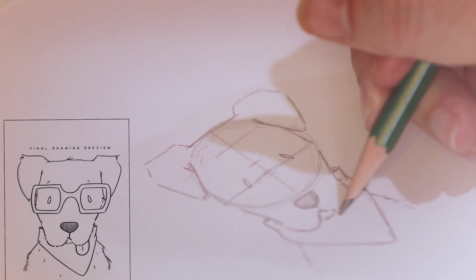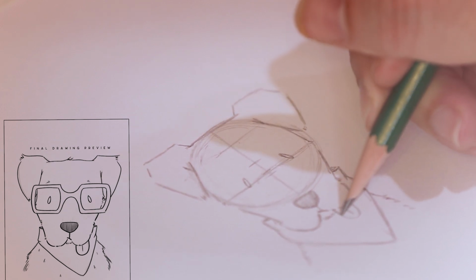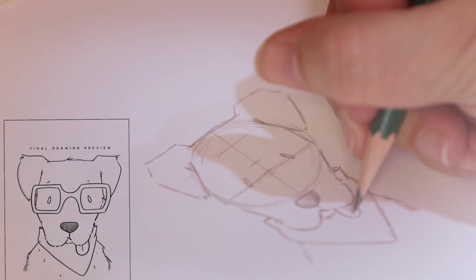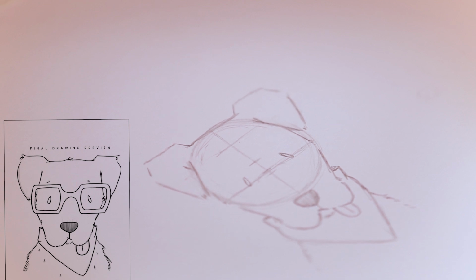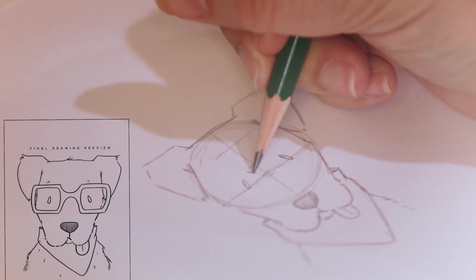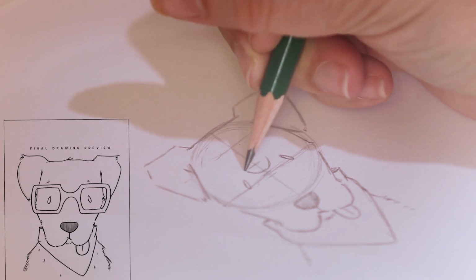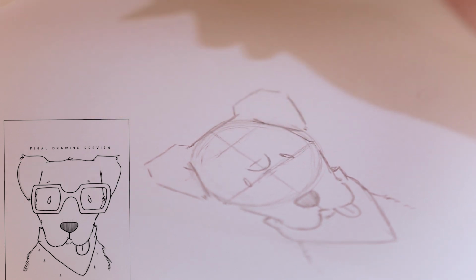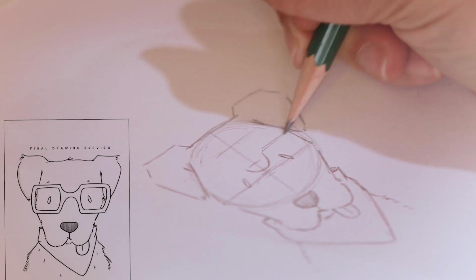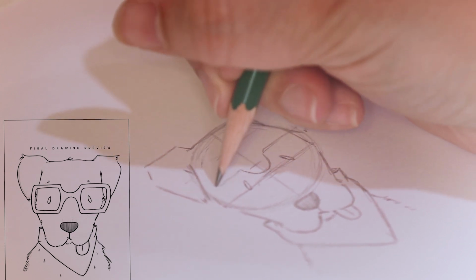And Teddy is a goofball, so I'm going to put a little tongue right here, which is basically a U with a line in the center of it. And then I'm going to give Teddy glasses. So I'm going to do a very wide U, pull up, basically create these little boxy shapes.